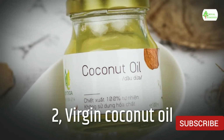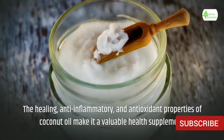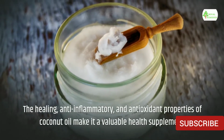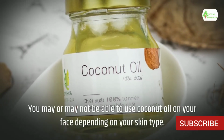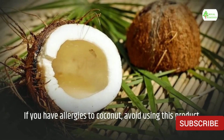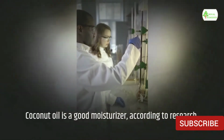2. Virgin coconut oil. The healing, anti-inflammatory, and antioxidant properties of coconut oil make it a valuable health supplement. You may or may not be able to use coconut oil on your face depending on your skin type. If you have allergies to coconut, avoid using this product.